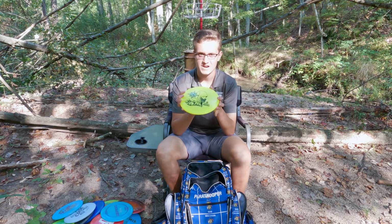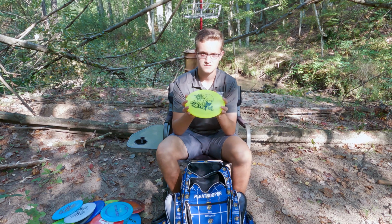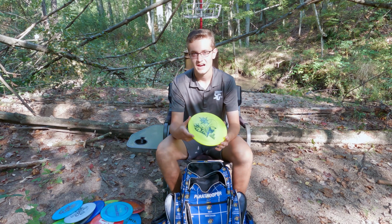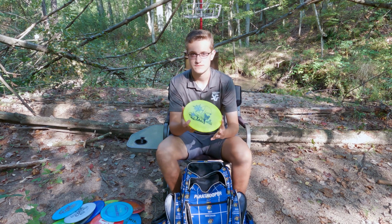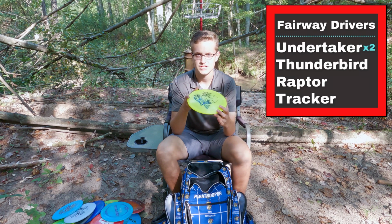Next up is the Tracker. This is in Big Z Plastic, the Ledgestone 2021 edition. It's very similar to a Raptor, but it's slightly more comfortable in the hand. I'll throw this in the woods. I don't really throw it in the open because I have the Raptor, but this one is basically a Raptor with slightly less finish at the end.